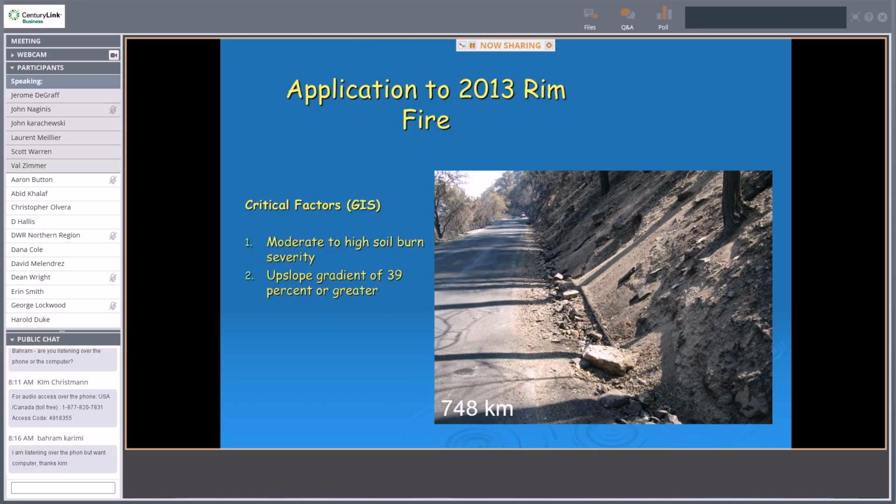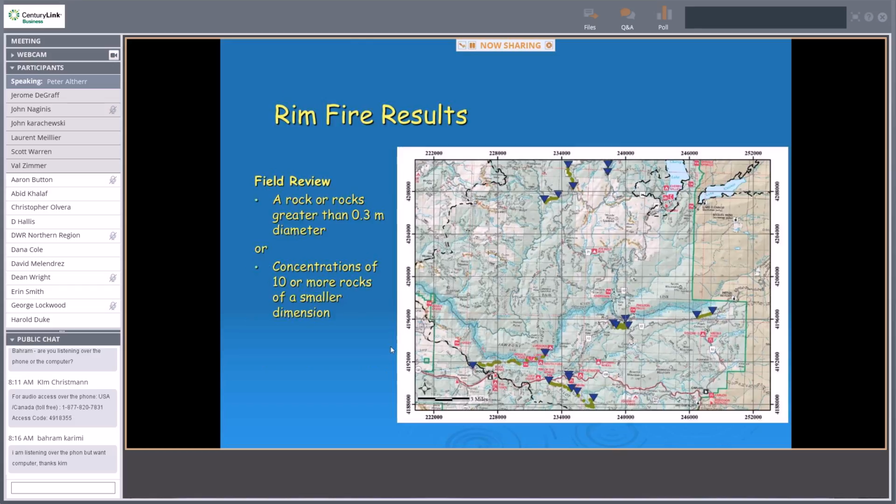So basically, to identify where we were having an emergency due to the rockfall, we went to the GIS people on the Bear team and had them give us a map in which they identified where we had these two conditions, 39% slopes or greater or moderate or high soil burn severity immediately above the roads. Well, that meant that we only had about 78 kilometers worth of road that had these conditions, i.e. the only parts of the road system within the fire that was likely to have had an emergency situation created.